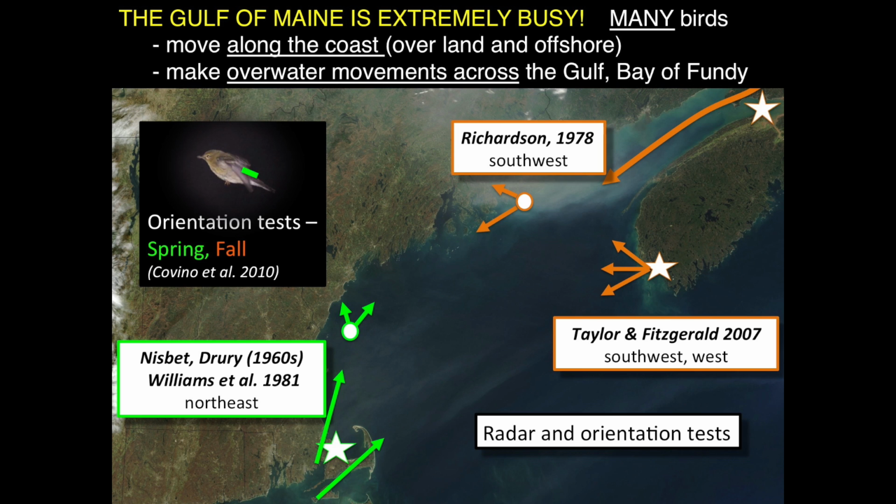Many birds are making a beeline straight towards central Maine, and many birds are heading northwest to cross the Bay of Fundy. In the spring, we know from the radar work done in the 60s and in the 80s that many birds come up the northeast coastline and continue in a direction to cross the Gulf of Maine to head to the Canadian Maritimes, and many birds are hugging along the coastline.